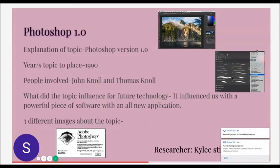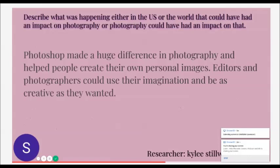Photoshop version 1.0 took place in 1990 by John Knoll and Thomas Knoll. It influenced us with a powerful piece of software with an all-new application. Photoshop made a huge difference in photography and helped people create their own personal images. Editors and photographers could use their imagination and be as creative as they wanted.